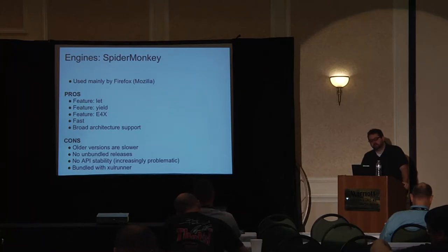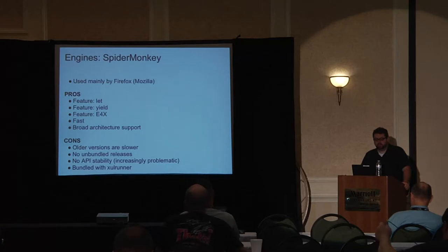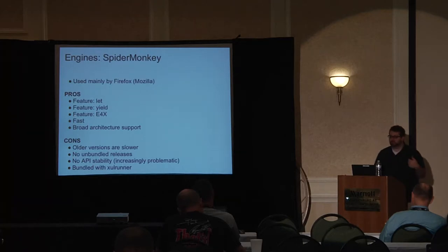The last two pros of SpiderMonkey are that it's fast. In fact, SpiderMonkey in recent builds is pretty much as fast as all of the other engines. Of course, each engine has some positives and some drawbacks in terms of its speed, but SpiderMonkey is really fast. It also has broad architecture support, and this is due to the fact that it's one of the oldest implementations, and it's been around for a long time, and people are using it on every architecture imaginable: x86, MIPS, ARM, and even the really obscure ones as well.